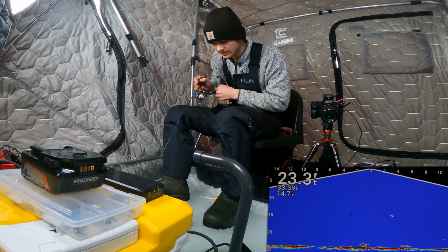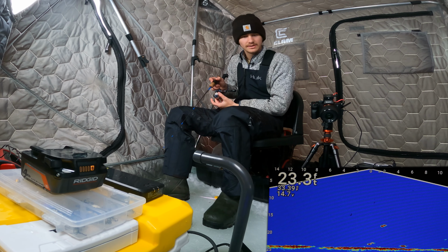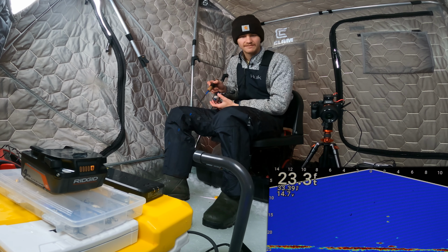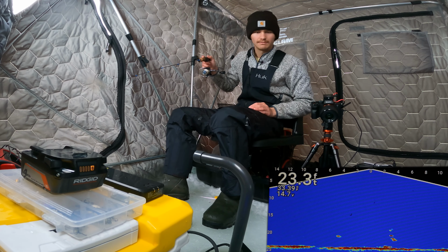Oh, I lost him anyway. That was a really small fish. I still got my bait though. He's still there. Let's see if he wants it again. He's still down there. Look at all these fish. I mean, just look at them all. It's nuts. That felt like a pretty small fish. Kind of felt like a perch again, I'm not gonna lie. Watch, he's gonna come back.